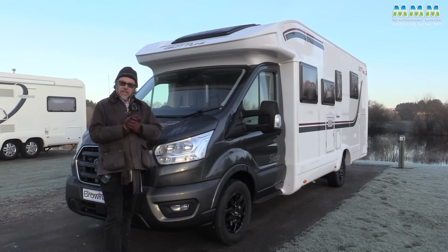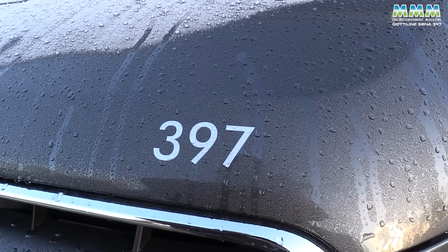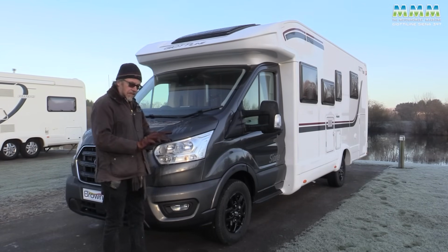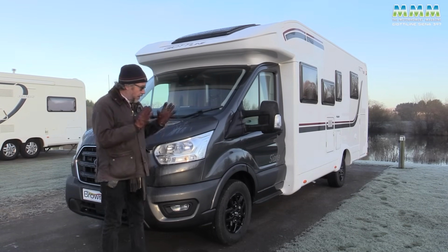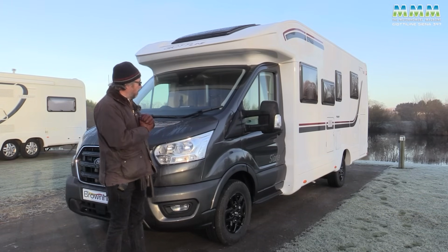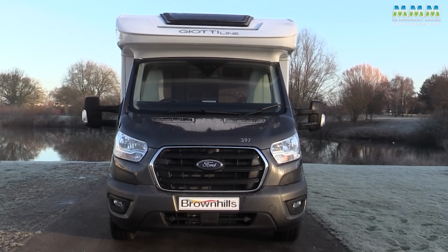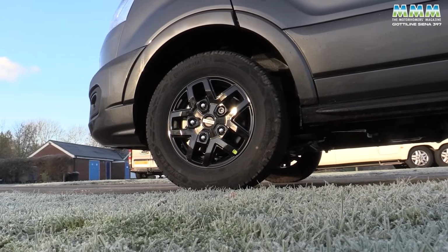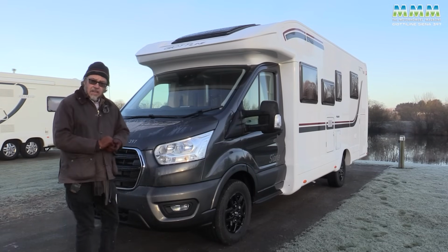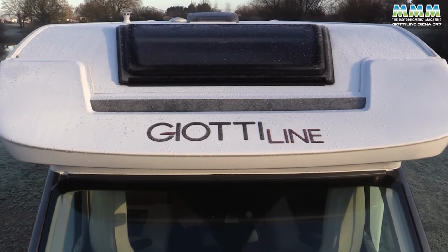Now for that £70,995, this Sienna 397 includes everything that you see on this vehicle, everything. There are no options packs, well there are, there's a security pack and a premier edition pack, but those are both included in that £70,995. And that spec goes on to include this metallic grey cab, front fog lights, the alloy wheels, plenty of base vehicle spec included in that security pack, which we'll come on to later when we look at the Ford cab. Above the cab, there's that big overcab sunroof.